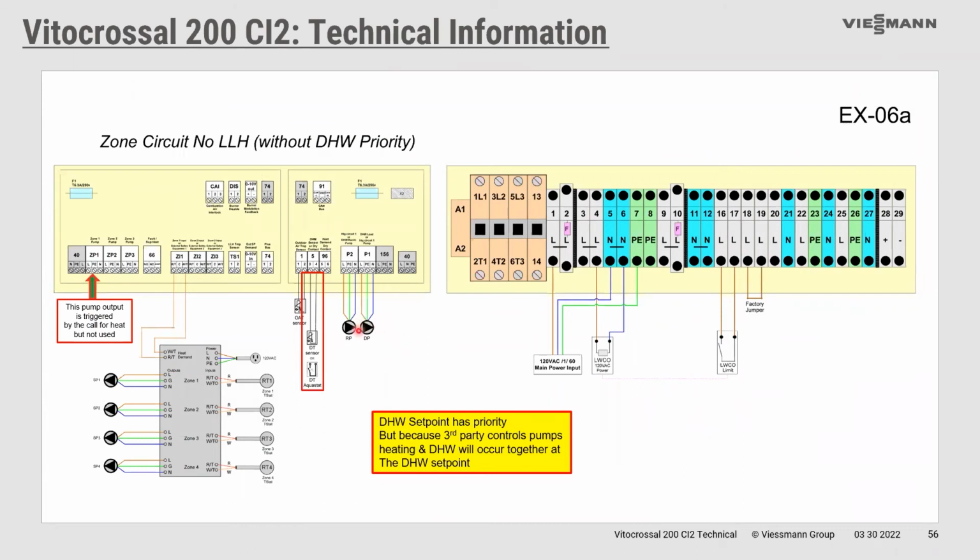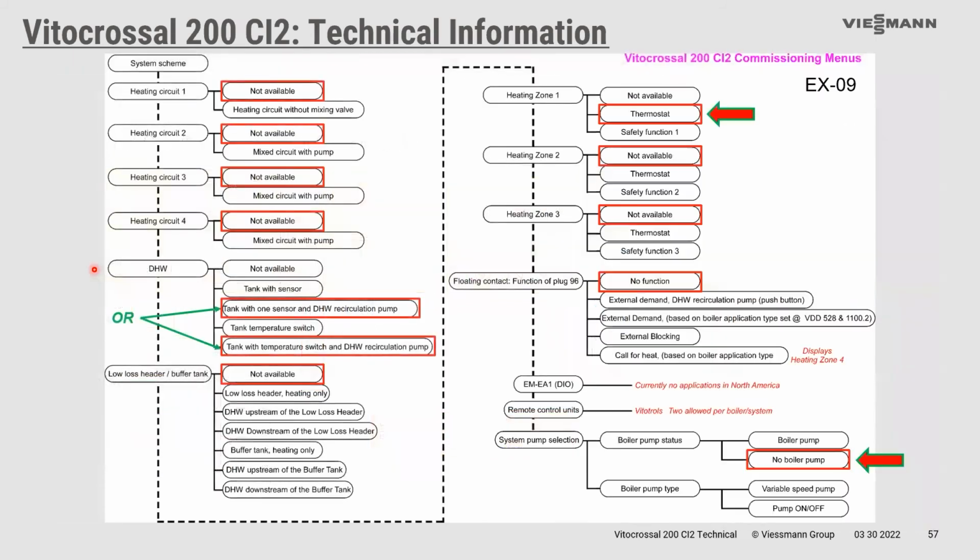Now, we could have done this as a heating circuit instead of a zone circuit, but there's really no way to start and stop a heating circuit from the multi-zone control. So that's why it's a zone circuit. So what have we done differently here? We have domestic. We still don't have a low-loss header, and we're not using a boiler pump.